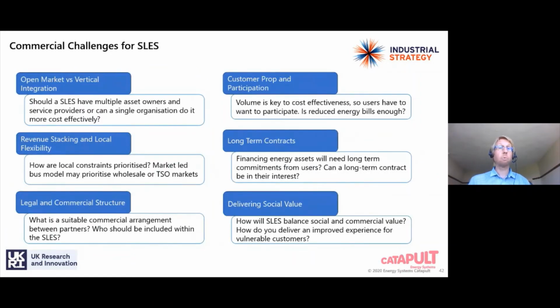So in terms of commercial challenges that we're starting to see as the designs and the demonstrators get further along in their thinking, there's certainly this underlying concept around how open a market needs to be. Ideally, in the principle of the way that Ofgem currently operates, that is what we're trying to look at and facilitate. There's still some complexity around how you make open markets within a SLES, and how you enable multiple parties to participate. And certainly, where it's publicly led, how far the municipality or the local authority takes ownership of different aspects is open for debate.